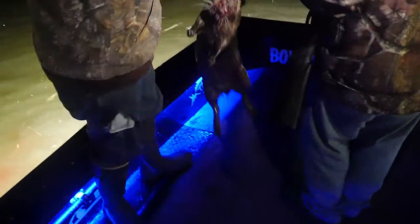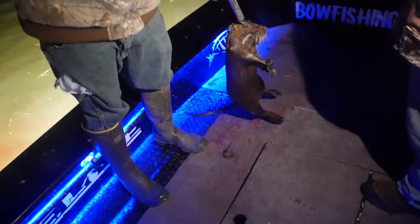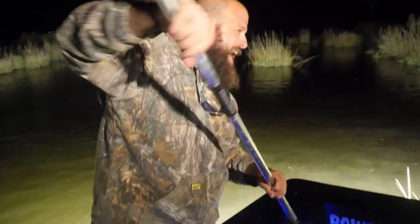Scaring him back in the water. I don't know, he ain't that small. Pretty one there, boy. That's good in there, Pawpaw. Man, I don't even see no bullet holes in him. I think y'all just scared him to death. I'll take it any way it comes.